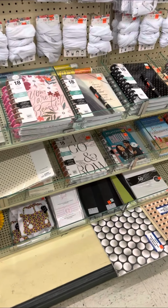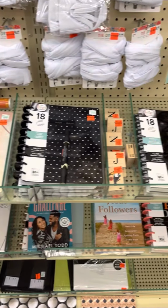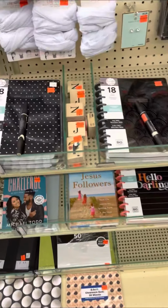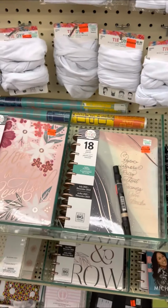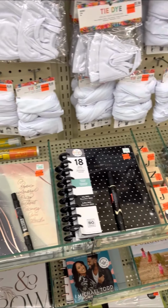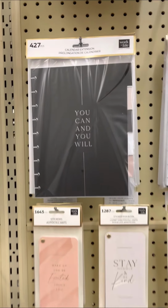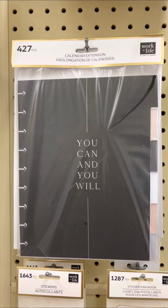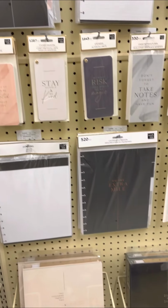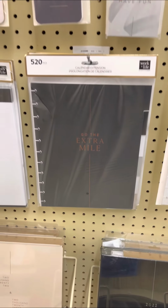The sight that I love to see. Orange stickers, orange planners, yeah. Love it. Let's see what they have. Hopefully something good that I can use. So I have not been in Hobby Lobby in forever, but I see that they have a new line called Work and Life, which is also discbound. That's really cool. And it looks like they have sizes that complement both the classic and the large size Happy Planner.